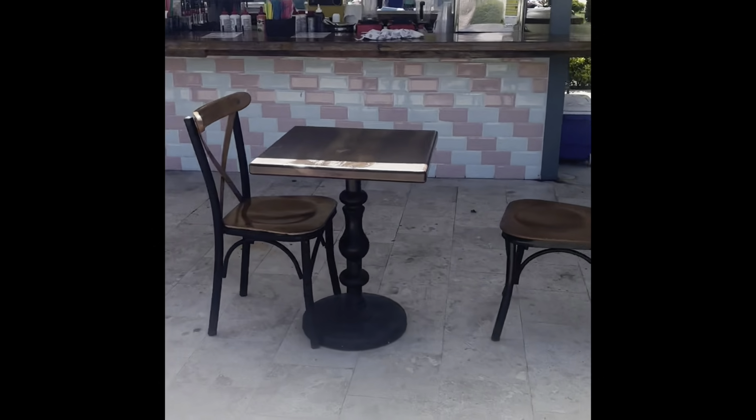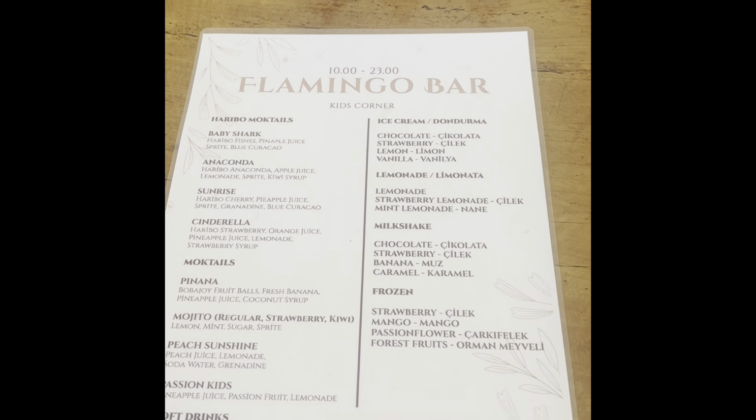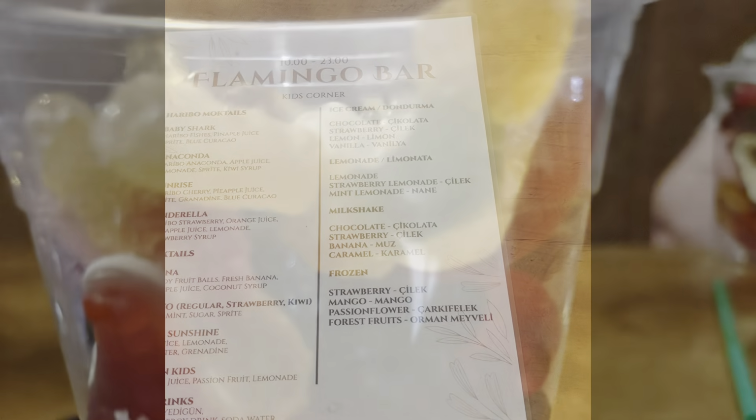So this is just a little bit of a close-up of the kids bar. So there is the menu there. You might want to pause it because I've tried to get as much as I can in on there. And this is the Haribo. You just go up, ask for a cup of Haribo. You can choose which sweets you want, or she'll do you a cup, children or adults.